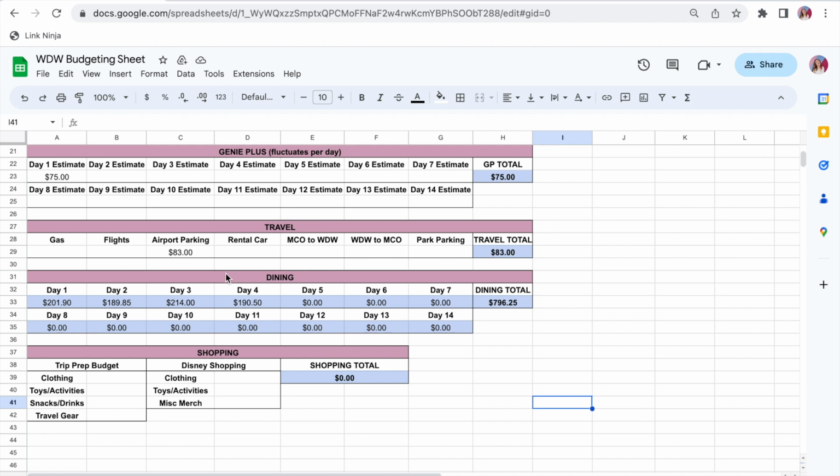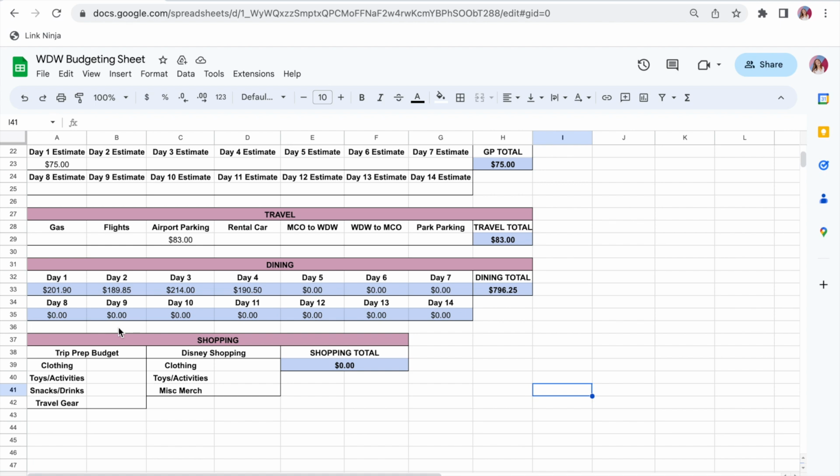And then dining, I'll go over the dining tab here in a minute, but this is where you can see each day, kind of the totals for each day. And then down at the bottom is shopping, so trip prep budget. The one thing I am going to budget for down here for snacks and drinks, I'm actually going to use this category for our grocery budget. So you could just change this to say groceries if you wanted, but I'm going to put $50 here. And then shopping, we are not big shopping merch kind of people.